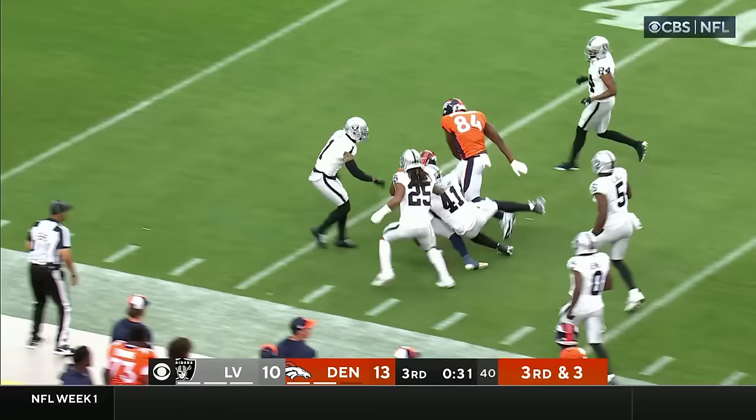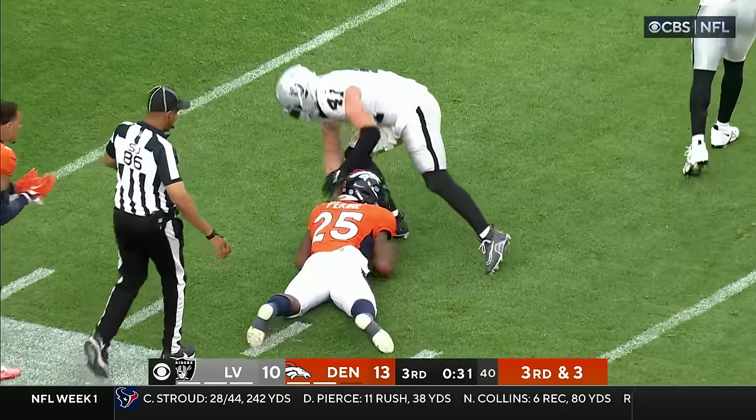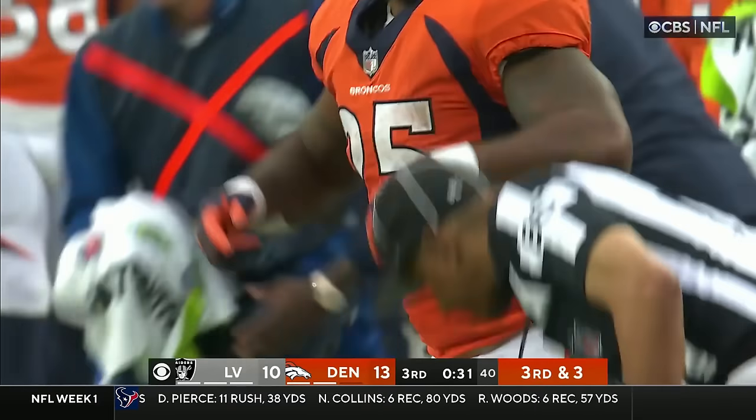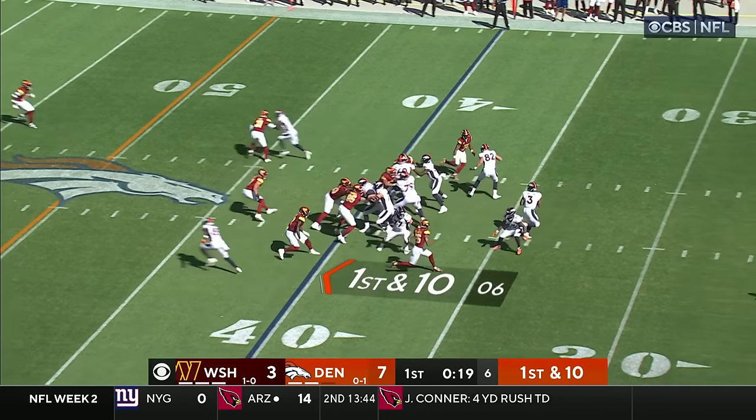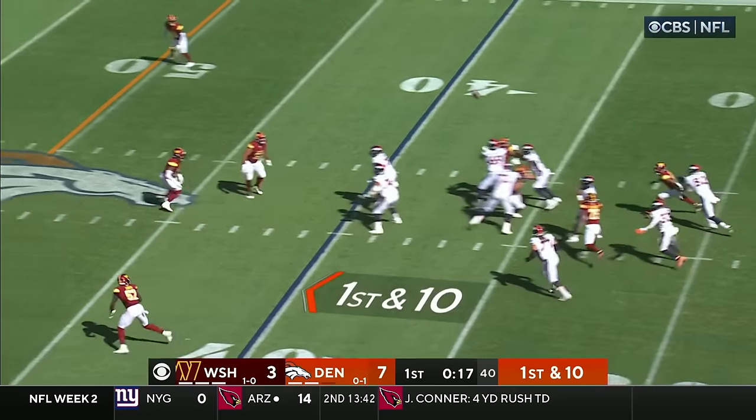Pirine stiff arms, has the first down and more. He goes inside and is dragged down at the 40-yard line. Boy, he made something out of nothing. Jack Del Rio, year four, came in with Ron Rivera. And this has been one of the top statistical defenses in the league.